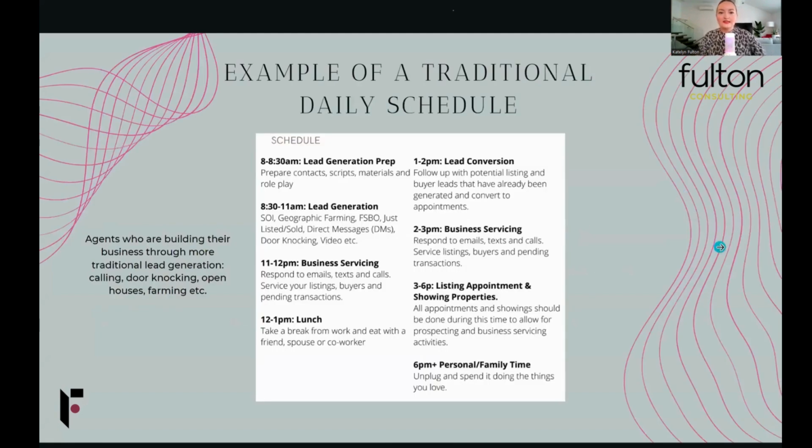So here's a daily example. This is one of the schedules that I was given when I was first in the business. But I can tell you, as myself, I do not stick to this schedule. But if I was an agent that really needed a structure, this is what I would go by.